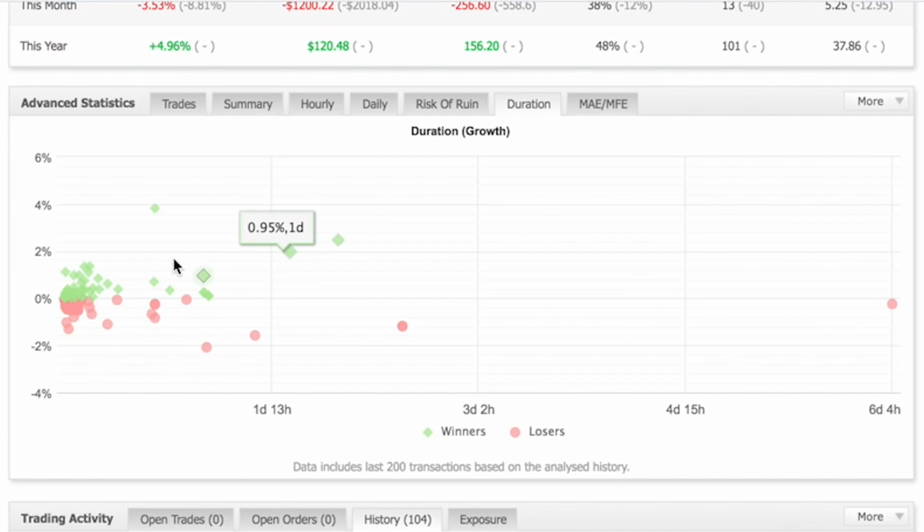Yes, we can see that the majority of his trades are just below 1 day, just 3 of them between 1 day and 3 days, and only 1 position was held for longer, for 6 days, and it was unfortunately a losing position.